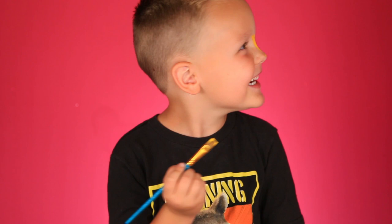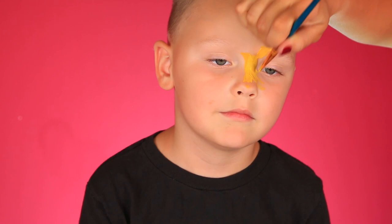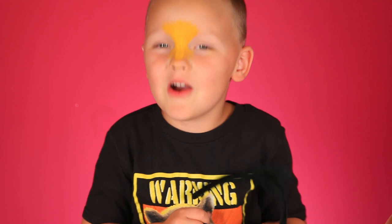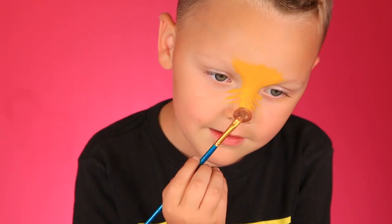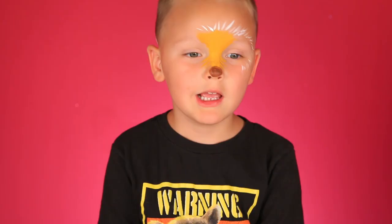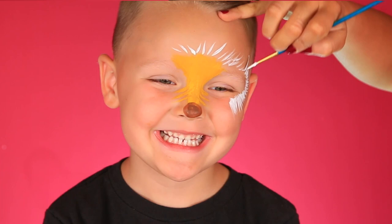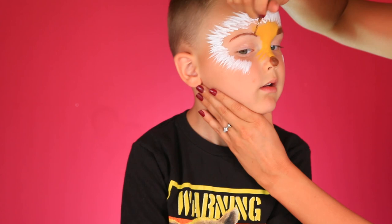Oh my gosh, that looks great. Now I'm gonna do the brown nose. And he has a really little nose. Oh my gosh, that is tiny. Now we're gonna do the right fur. Guys, his look is really simple. He just drew lots of white lines. There's the white all done. Now we're gonna add brown. There's the brows.